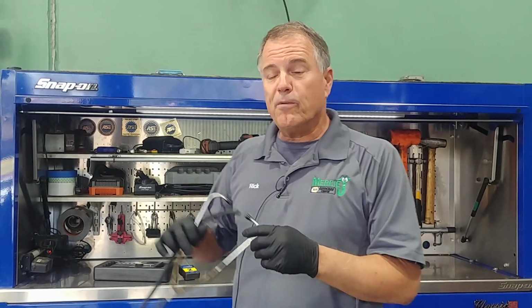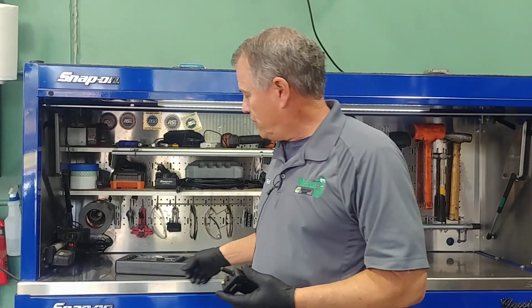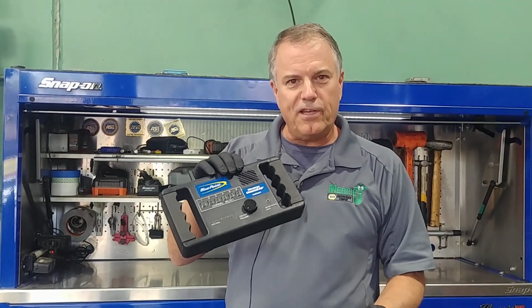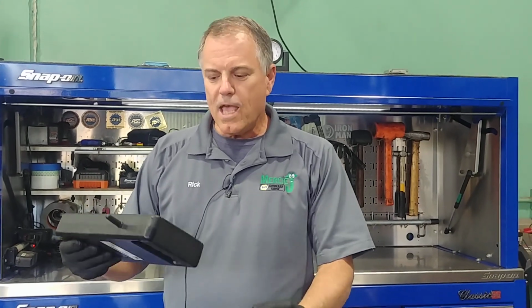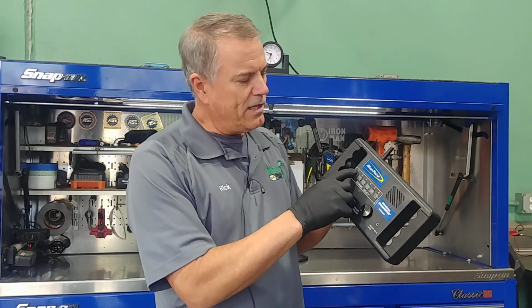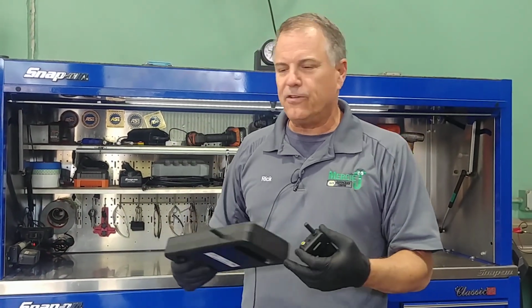Now, some things are even more difficult to do because they only happen while you're driving down the road. One of the tools we like to use, I think the common name for this is called chassis ears. So what we actually have is a number of microphones, and we can attach those to different points on the car. Then they send a signal to this, and we turn this on, and then we can listen to each of those channels and hear where the noise is, and then we can keep moving the microphones around until they get to the location.